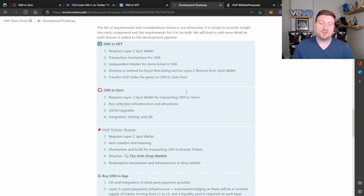I think the best way to hammer this point home is if you look at the OMI to NFT, the OMI to gem, and the OUP tickets, you notice that the first thing that is required for all of it is the layer 2 spot wallet. Now, the layer 2 spot wallet is something that is going to be created by the company that will almost act like a normal crypto exchange will act, but it will allow you to interact with your OMI tokens on layer 2, which will allow you to take them from, let's say, a cold wallet that you are using to store your tokens. It will allow you to put them in a wallet to stake your OMI tokens. It will allow you to put them in a wallet to transact on the market with your tokens, and so on and so forth.